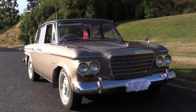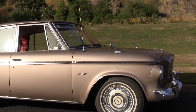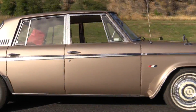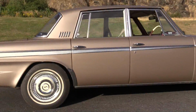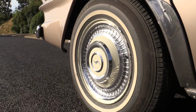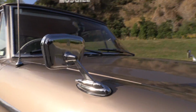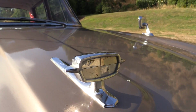So the first thing you notice with these old 60s cars is the beautiful lines on them. They were always well sculpted and well shaped. They were never plain cars. They always had a lot of detail to them. And as you notice with the Studebaker, it's covered in chrome. There's just chrome everywhere: the grille, the wheels, all the trim, bumpers. There's just chrome all over this car. What more could you want than chrome?